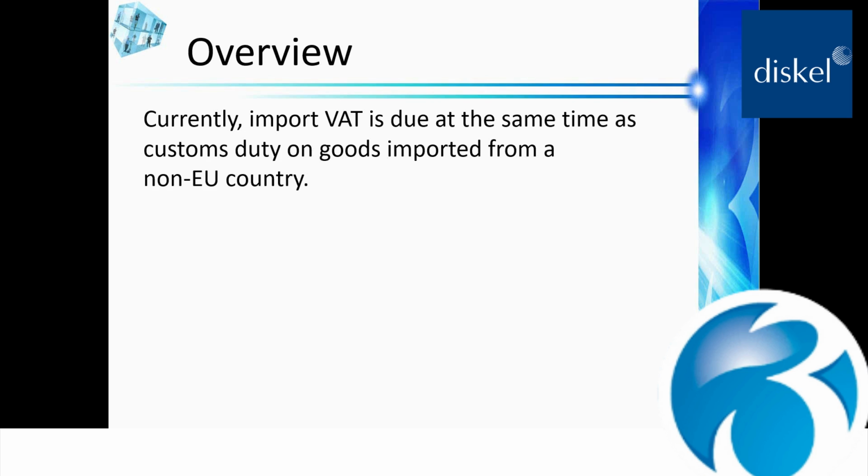The import VAT can then usually be reclaimed as input tax on the next VAT return, but this is subject to the normal VAT rules on input tax deduction.